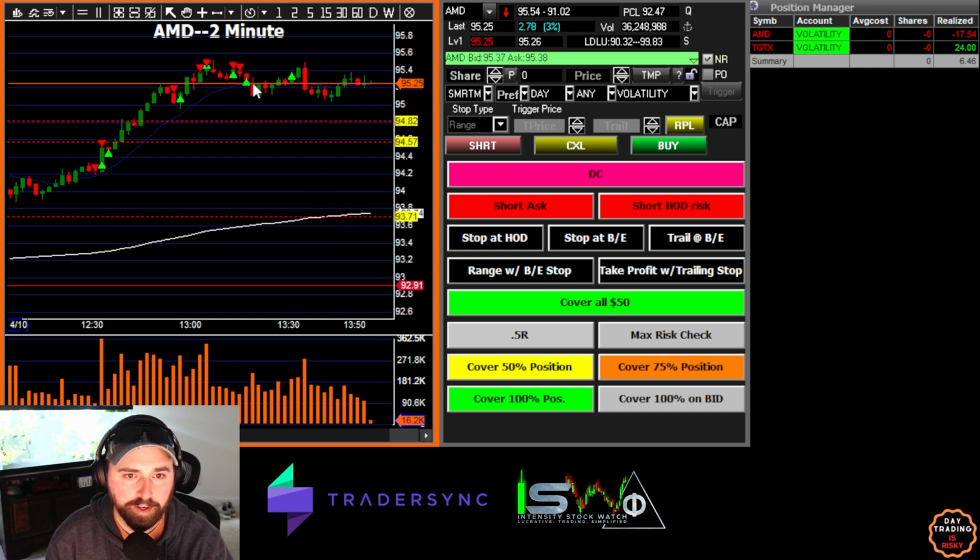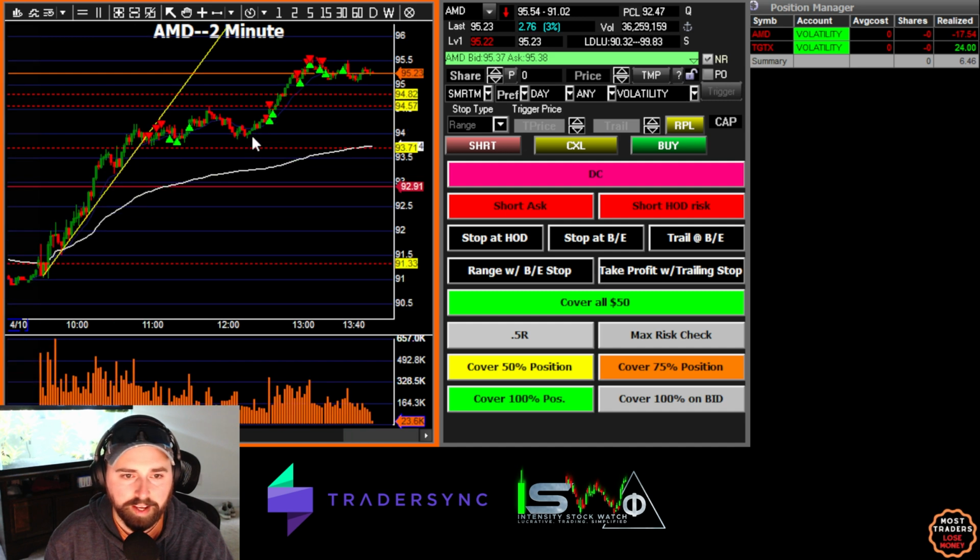It was hovering right around where I took this take profit here when I first put the range order in, and unfortunately, as you can see, it decided to try to go higher, which it still didn't get the high of day, and then there was a big reject. There was a nice reject on the SPY as well at the same time. So just an unfortunate one. I got really bored.